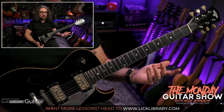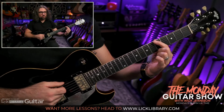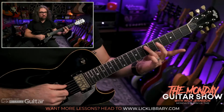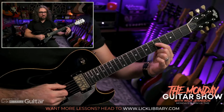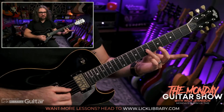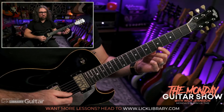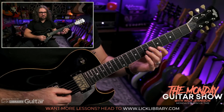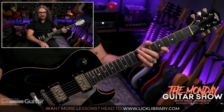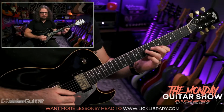We know this. Let me know in the comments if you do. But the formula is as follows. Root note, whatever that is, flat third, fourth, fifth, flat 7. It repeats on forever. What on earth do they mean? We're getting to that, but this is the important bit.